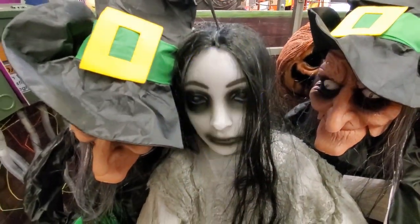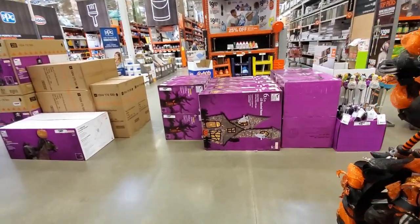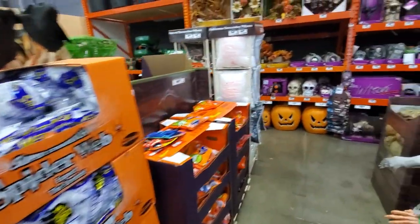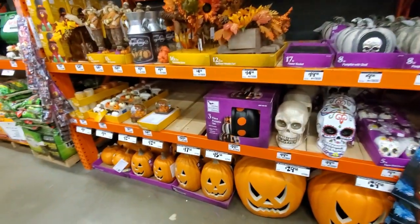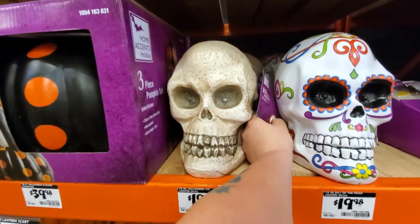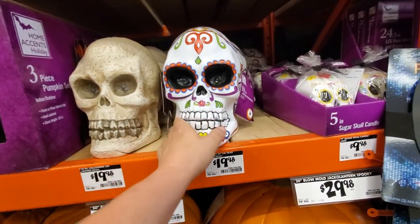That's really neat though. I like the blue glow to it. We got some LED haunted house that's 6.5 foot tall. Animated ghost tree. Let's see what we got over here. Some artificial jack-o'-lanterns. There's some skulls, some big ones too. That one doesn't work. Probably have to pull the tab out on it.